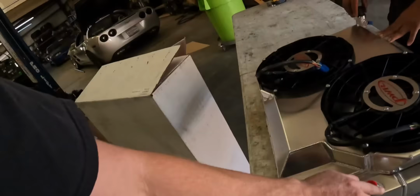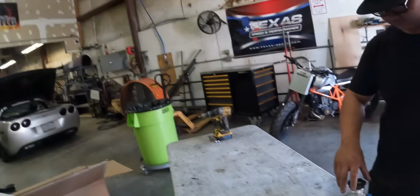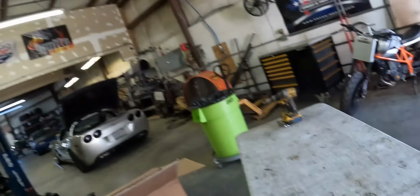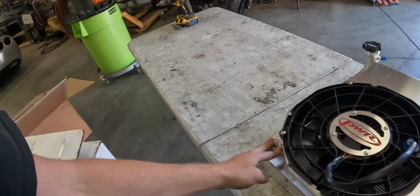-10 for the expansion tank, like plumbing going back to the expansion tank. Fill for the radiator cap, but this is a non-pressure cap, like it's just a completely sealed system on this because we'll run an expansion tank elsewhere, which is what this is for.